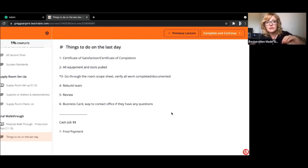And this is one I really like. Once all of your equipment is pulled, I like to take that room scope sheet and review it to make sure that all the work that was completed is documented. So if I'm standing in a room that we've just pulled all the equipment out of and it's empty of everything, I'm going to want to look on that room scope sheet and say, do I have contents manipulation on here? Did we spray down antimicrobial when we pulled all the equipment, or did we HEPA vac one last time? Do I have that on my room scope sheet?